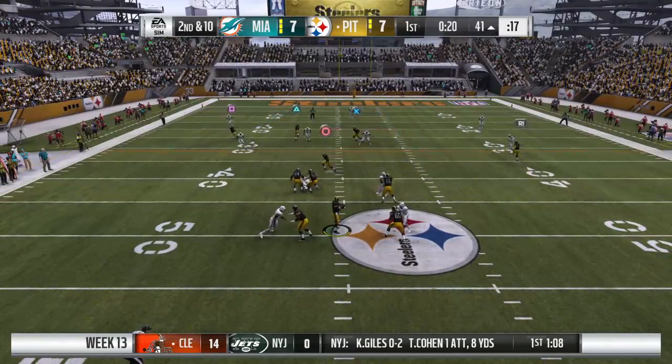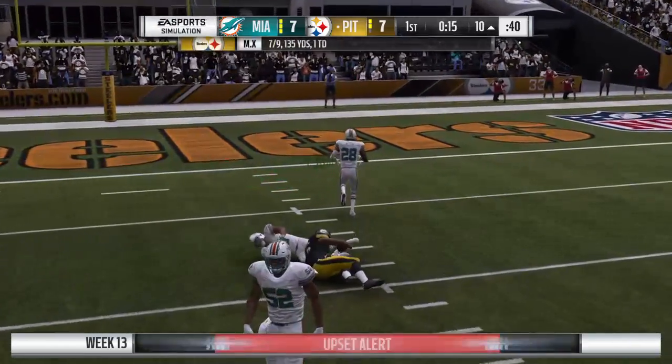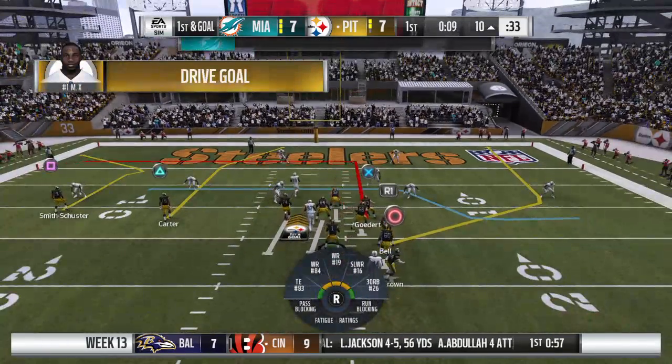Now he'll look to throw here on 2nd and 10. He's going to let this one go. It's caught at the 10. And he's taken down, but not before reaching the 10-yard line. That goes for a gain of 31.